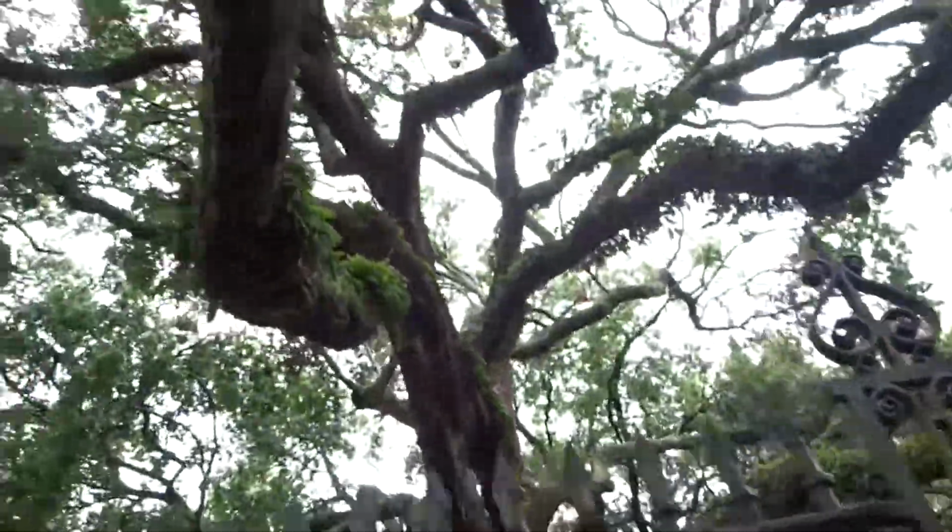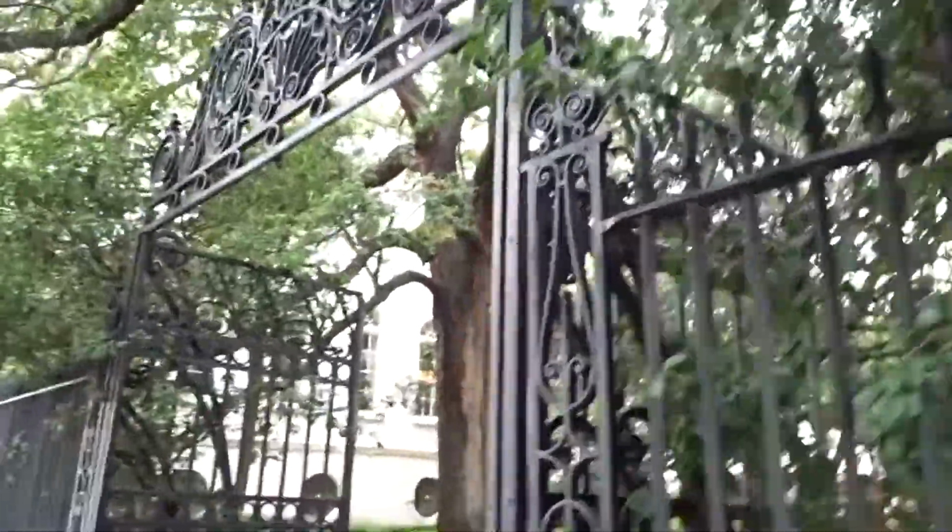Here's some more wrought iron gates, and check out these trees in here. These trees are hundreds of years old. So the Washington Monument was built by someone from Charleston. I forget their name. Anyways, so he proposed the obelisk, which is an Egyptian structure, and you know, all that stuff. Yeah, there's one right there. But what is that called? The Masons? They're into Egyptian stuff. But anyway, so they built the obelisk.